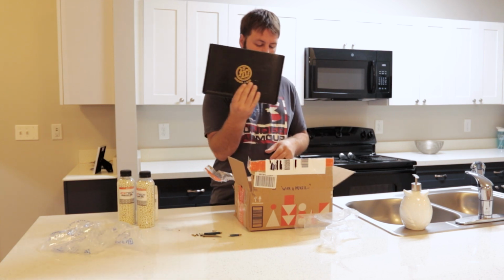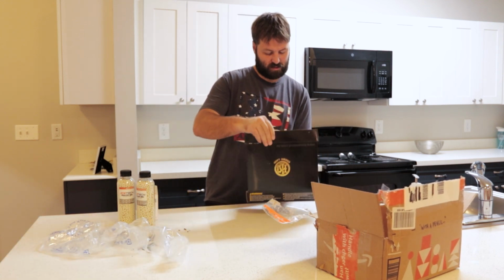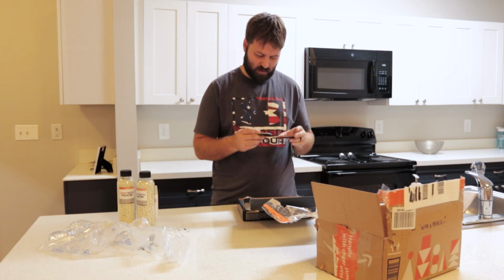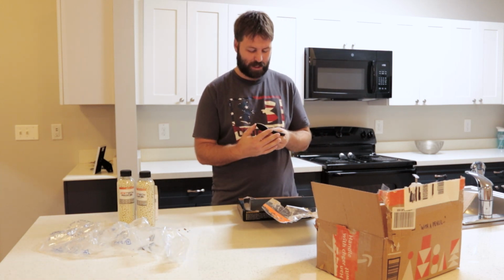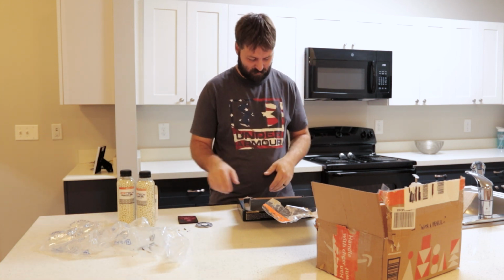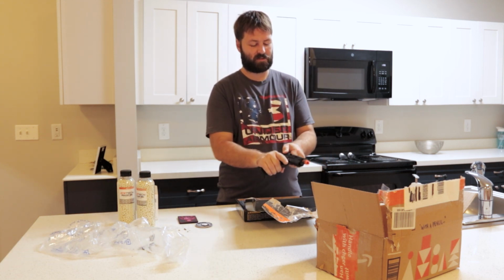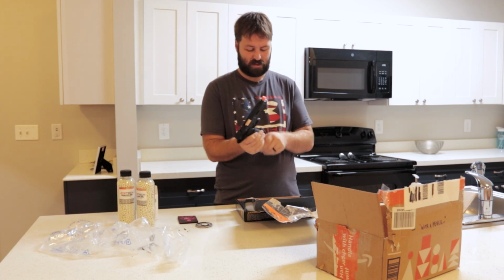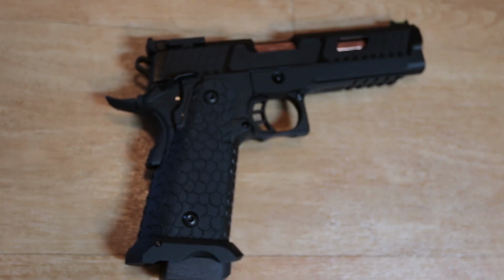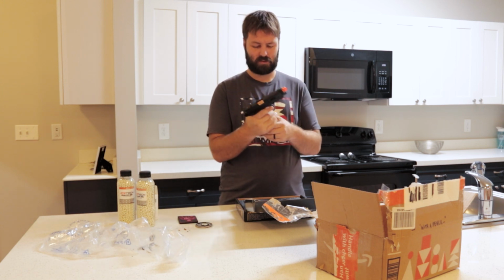Crownland. So. High Kappa. Baba Yaga. Two nice pouches there. Ooh. It feels nice. This is a high caliber pistol. Very beautiful, I might add. I love the stippling on this.